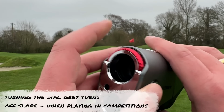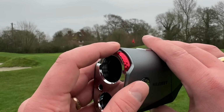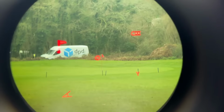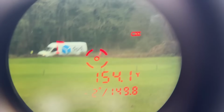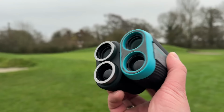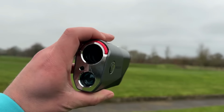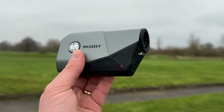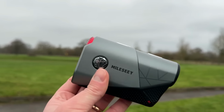Obviously this device can give you slope, and to be honest has this very cool sliding option on the top here. And as I'm showing you here, slope is basically judging the angle where the flag is. Is it downhill, is it uphill? And then it gives you a calculation of what that yardage should be. But both of these devices provide slope. But if you've been playing as long as I have, you'll understand slope was only available on the most premium products, which is why I'm so excited about this thing.